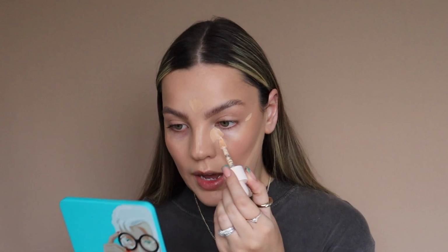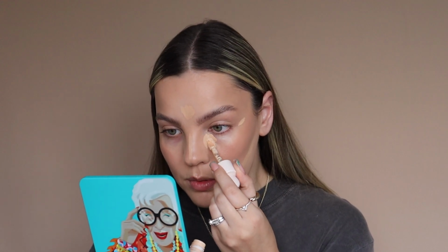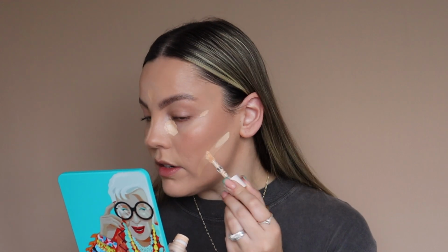I like to go in with the darker shade first, and then I'll go on top with the lighter shade. Especially if you have grey, blue, dark under eyes, you don't want to go with anything too light, because that's just not going to cover it, it's just going to make your under eyes look more grey. So you need to go with a darker shade similar to your skin tone, and then go with a lighter concealer over the top to brighten, or just use a colour corrector, which I normally use, but because I'm using these today, I don't need to.